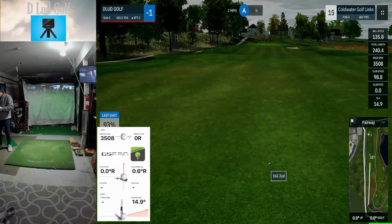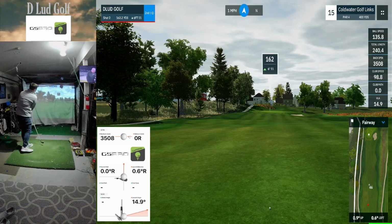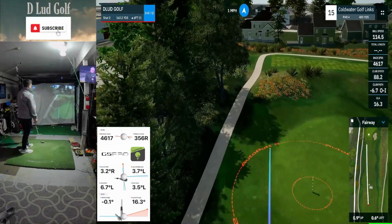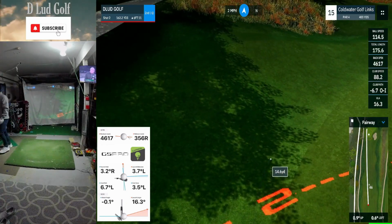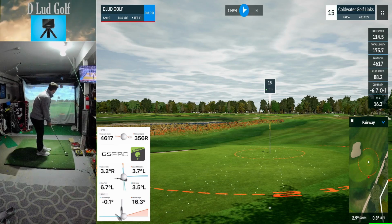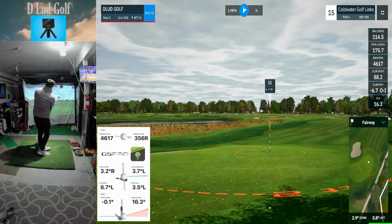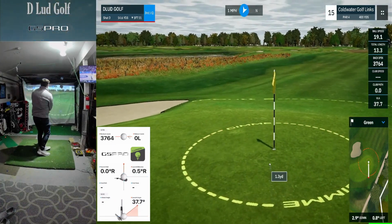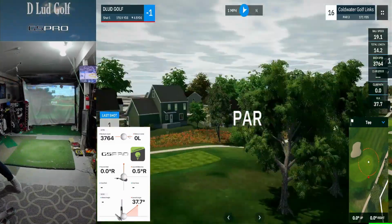I'm now hitting an R7 Quad. I think that's the name of that driver. It's actually pretty nice. It's a little small, but going just a little long on the long par 4 15th. Now trying to chip back to save par and stay at 1 under. Go in. Just a tap in there.